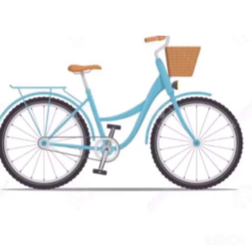Blue kite. Blue bicycle. This is all our blue colors.